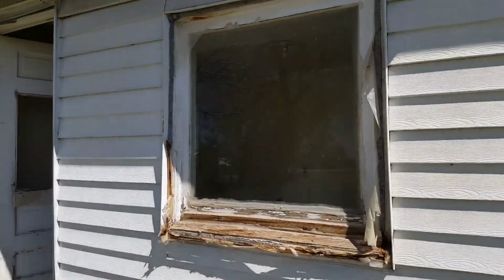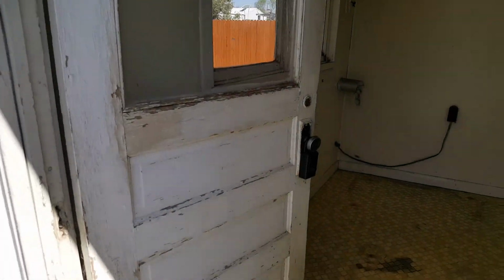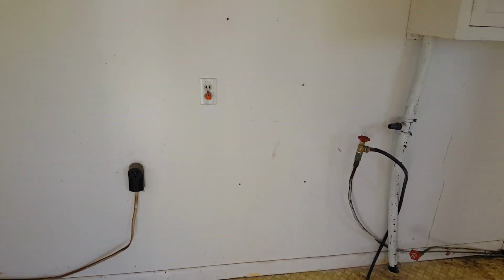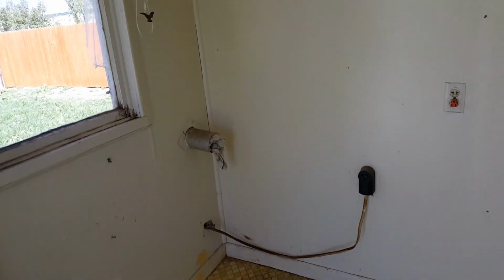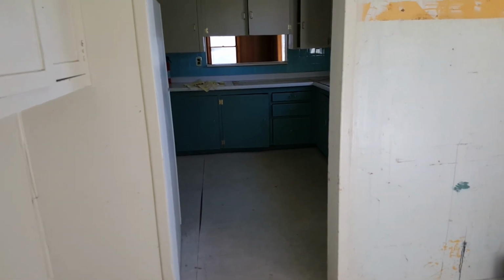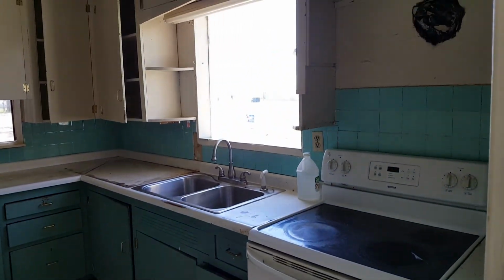As you can see, we'll have to replace windows. All the trim around those. Has vinyl siding, which I think we can save. Here's the porch, and according to the listing agent, there's a well under this porch that hasn't been used for years and years and years, and it also has a city water tap. Another interesting thing about this town is they have no sewer system, so every house is on a septic. Here's the kitchen.